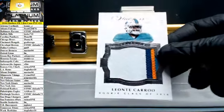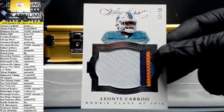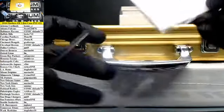First up, we have Carew, 12 of 20, class of 16, patch for the Dolphins. Big card in this box. Big card.